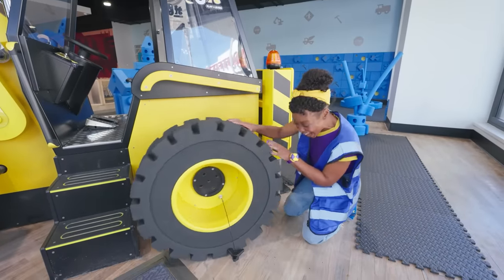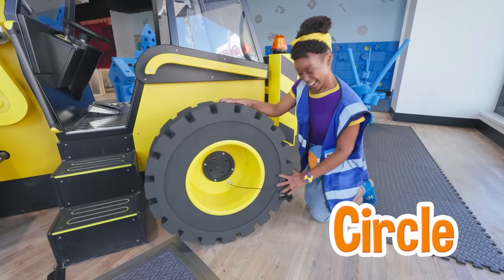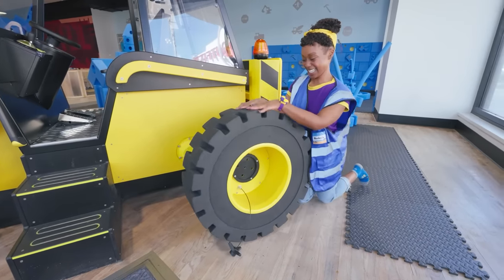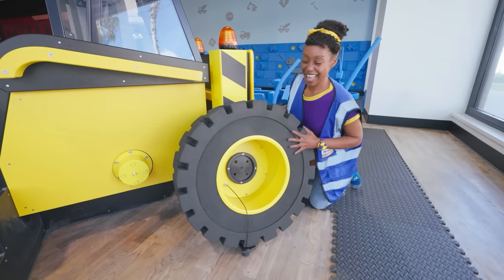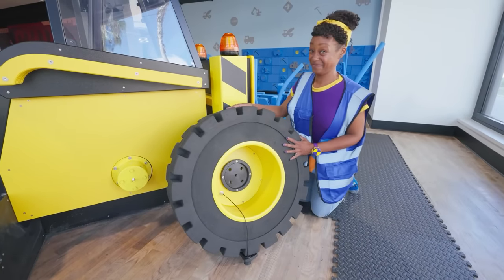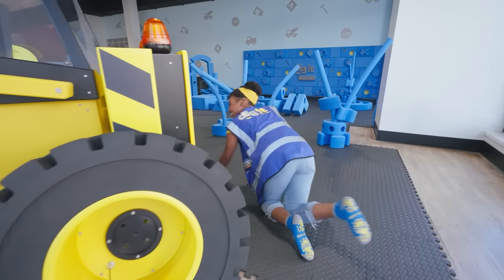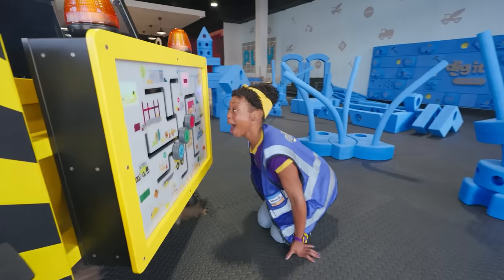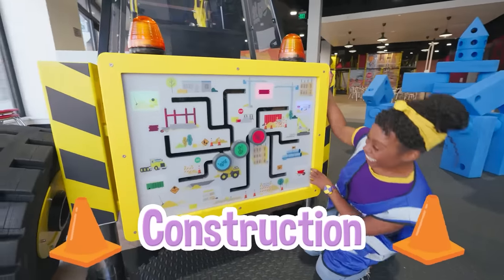We can roll it around. This is a big circle. Easier for rolling. And these are called treads. They help the wheel get traction. And check this out over here. Wow! It's like a construction site.